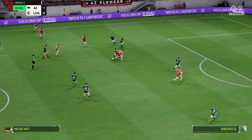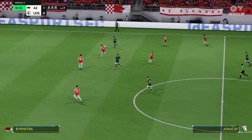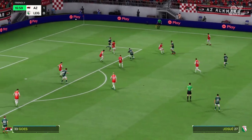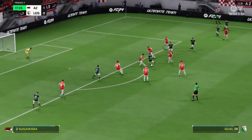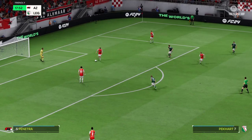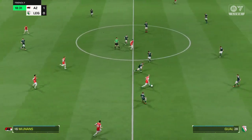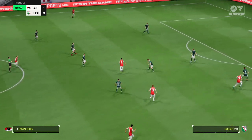Moving the ball well here, looking to extend the lead. Moving forward well. Just waiting for the moment to break through. Crucial defending. Classy. Yukinari Sugawara. Pushing forward with options available now.